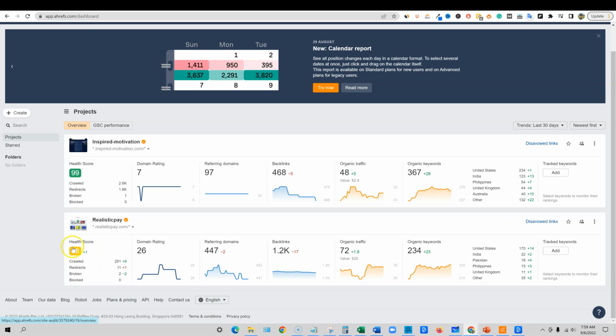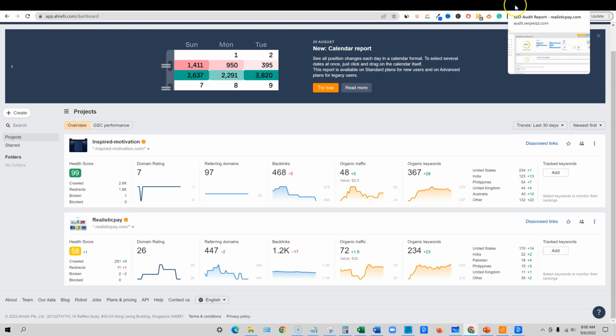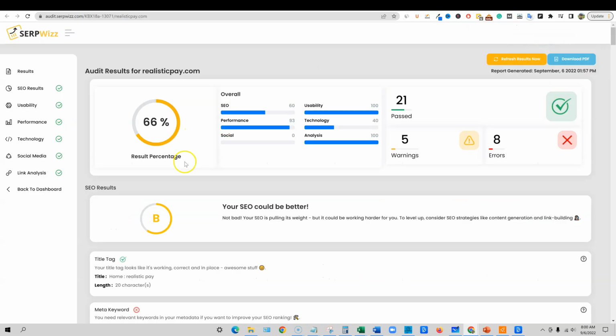So when I look at the realistic pay, they're saying the health is a 58. So their health is a 58 over here. And so when SERPWizz is coming out saying it's a 66, that's really close. If it would have just hit it out of the gate, then that wouldn't be good, right? But it's a 66% compared to a 58%. So it's within 10% of Ahrefs. That is really good.